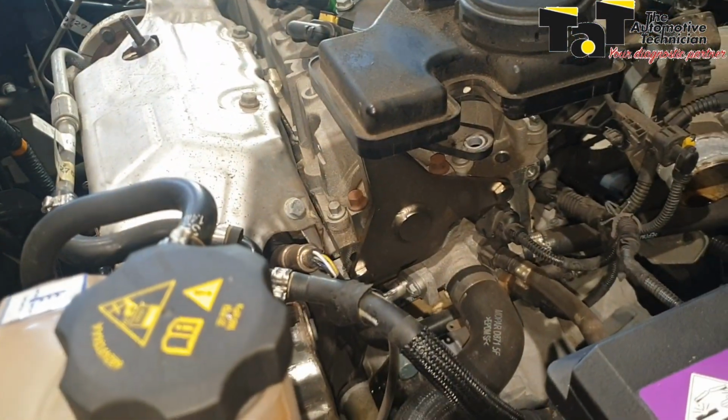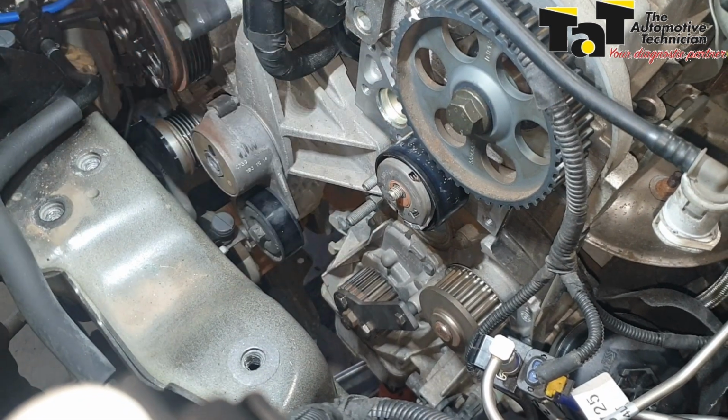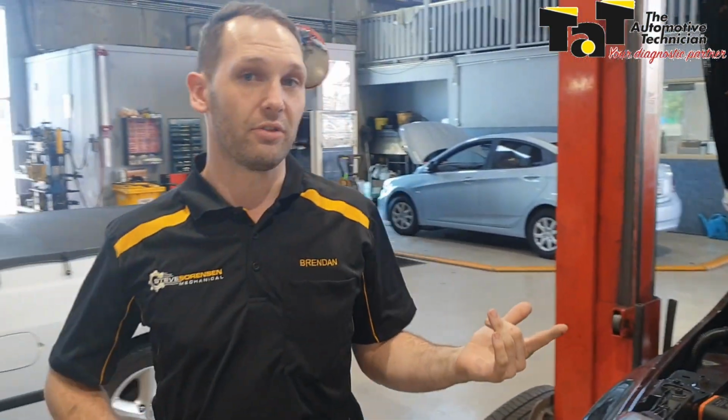We take out the vacuum pump at the back and we lock up the cam, and then on the front, down on the crank, we've got a tool that's going to lock the crank up there for us. So with confidence, I was able to basically quote the job.